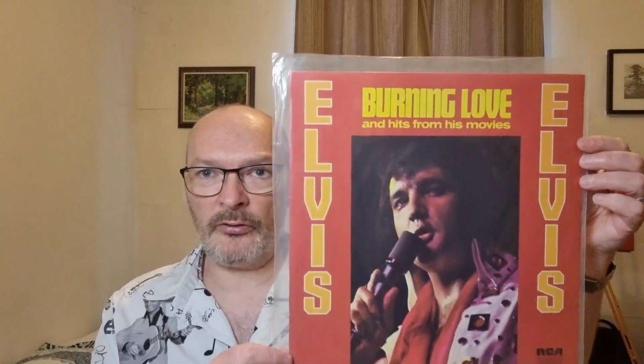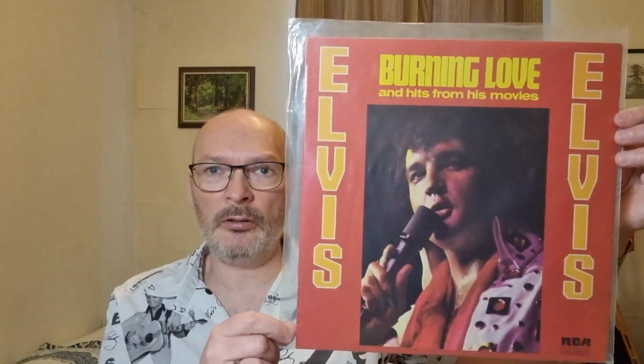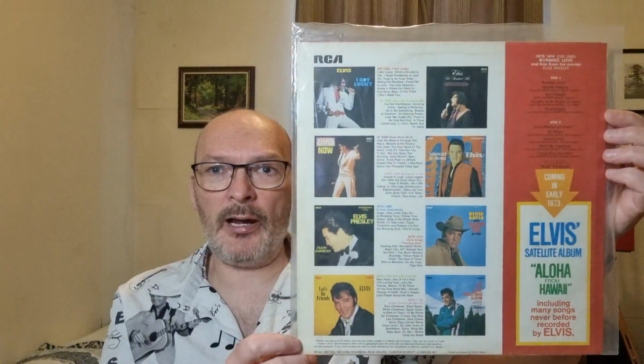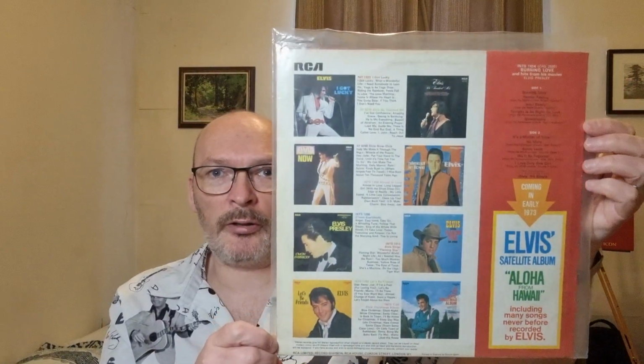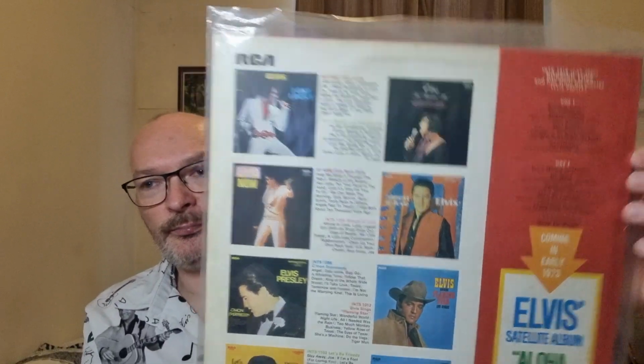The next one is on the RCA International label. Elvis, Burning Love, and hits from his movies. Again, great images of the King there on the front there in concert. 1972 maybe. On the reverse, again, sharing other Elvis Presley releases there. And promoting there on the bottom right, Hello from Hawaii. Get track listing there.